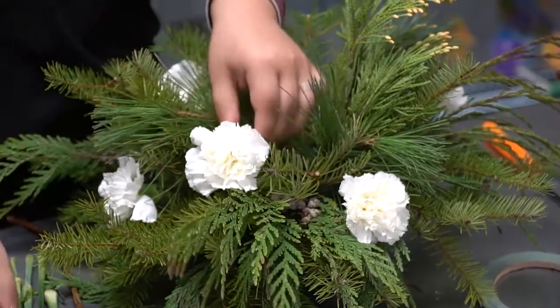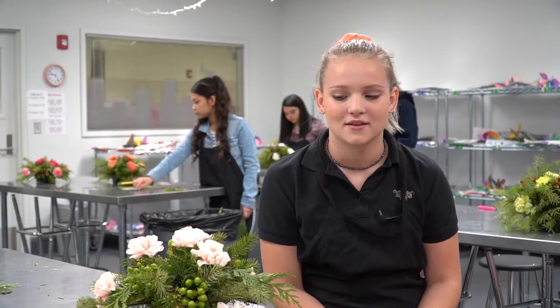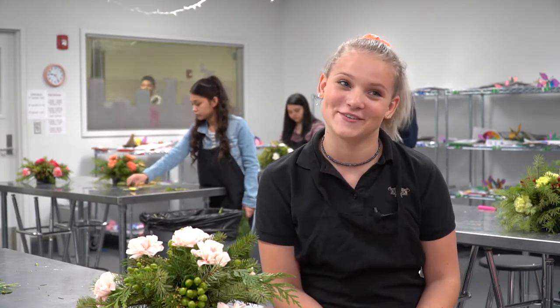And with a class focused on always improving, it's important to keep a level head. Don't get your feelings hurt if they tell you it looks bad, because it'll look good whenever you take their advice.